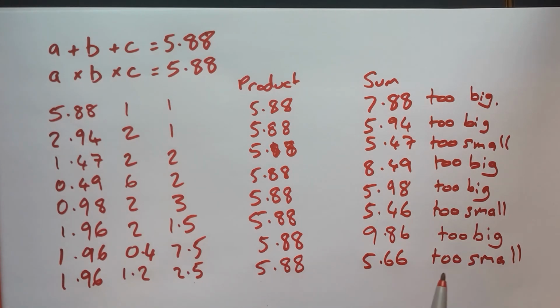I feel as if I want to organise this a bit better. I think maybe I'm going to try a spreadsheet. I don't have any sense of when the numbers are going to be too big and too small, so it feels like I could be getting closer to the solution. I just wouldn't know it. I wonder if there's another way to think about it.